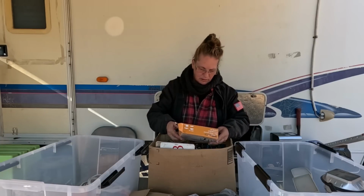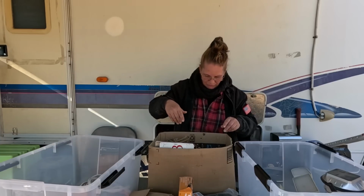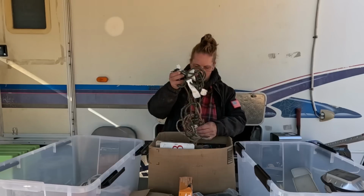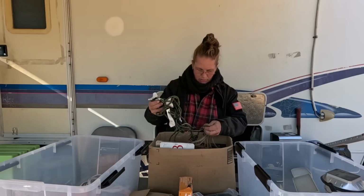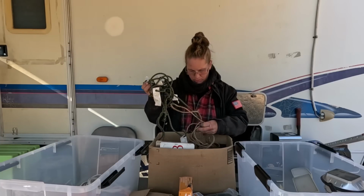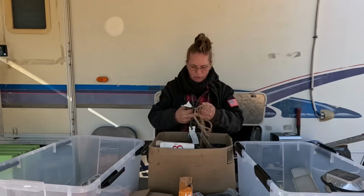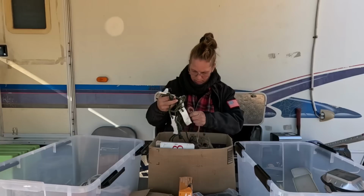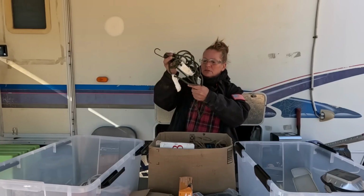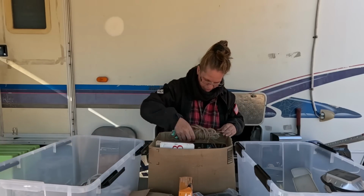And this is solar power cable connection stuff, so I'll put that in. We're gonna have to make a solar bucket with all the solar stuff. It looks like we got a bunch more bungee cords in here. So we're gonna stick these in the automotive box here. I can get it unconnected from this twine here. So bungee cords, those might come in handy in the car when we need them. So we're gonna put those in that bucket.